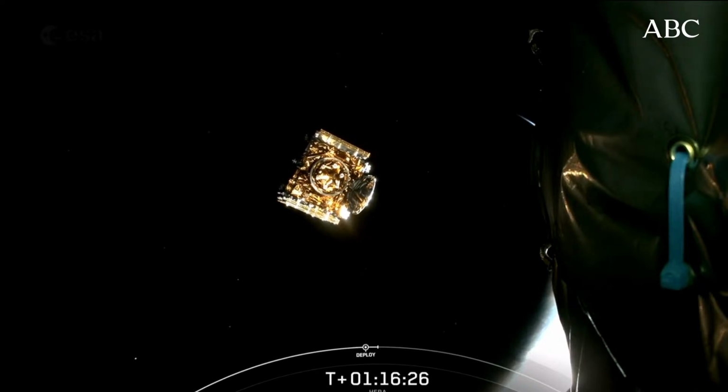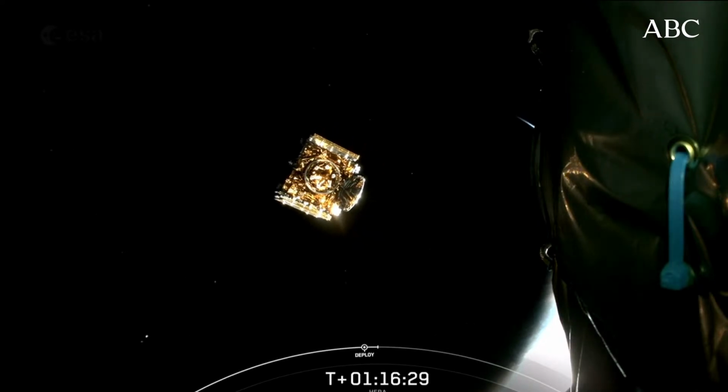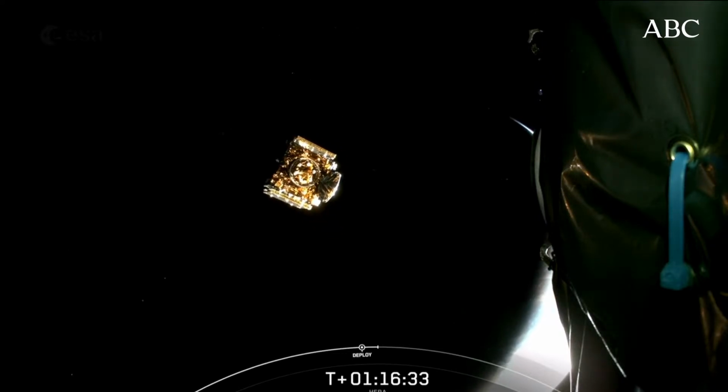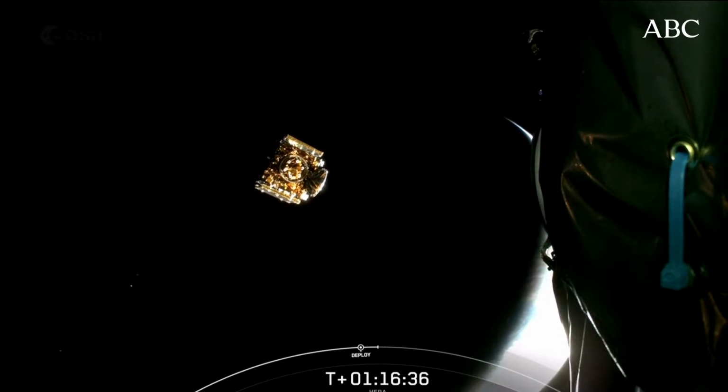And with successful payload deployed, that brings our webcast to a close. Today's mission marks SpaceX's 389th overall mission to date and 94th mission of this year.